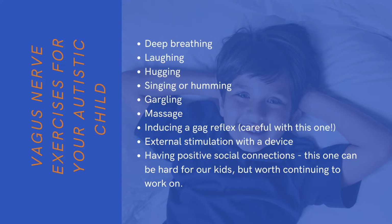Singing or humming, and this can be a lot of the reason why our kids stim by this humming or singing or vocalization. Interestingly, gargling. Have a gargling contest. Massage can help stimulate the vagus nerve. Here's an interesting one you may want to be careful with: inducing a gag reflex, so kind of sticking your finger down your throat. I would say that's a pretty intense one. Be sure you're not going to get thrown up on or vomited on.